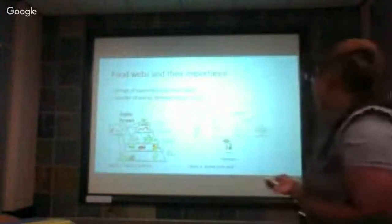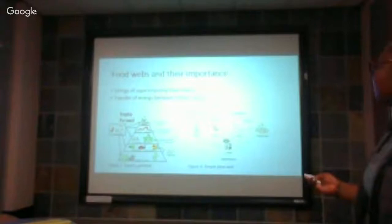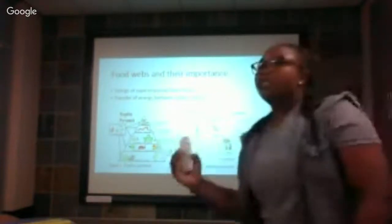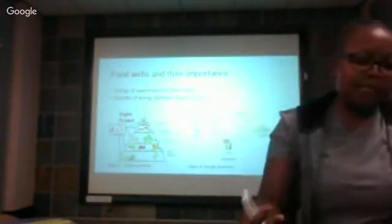For example, if we remove this lizard from this food web, then our rattlesnake will struggle because they won't have their preferred food, which is this lizard. The distribution and the numbers of the rattlesnake will actually decrease, which is bad. It's very bad for us because we need to sustain what we have and conserve what we have so that we continue to have this habitable planet.